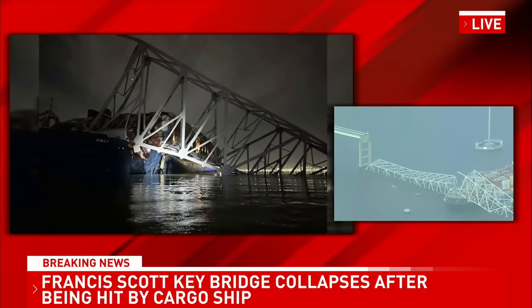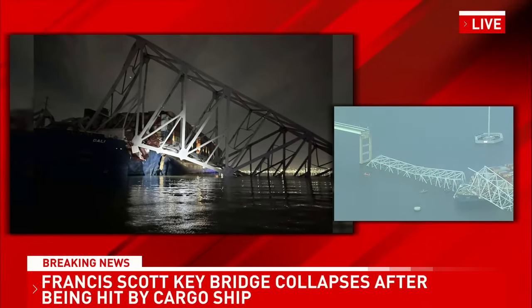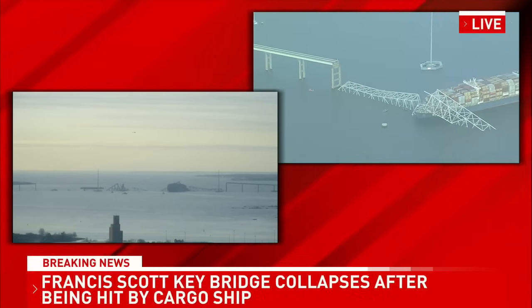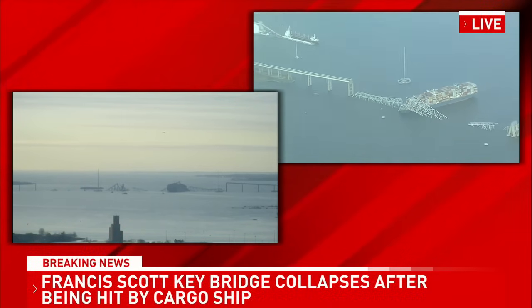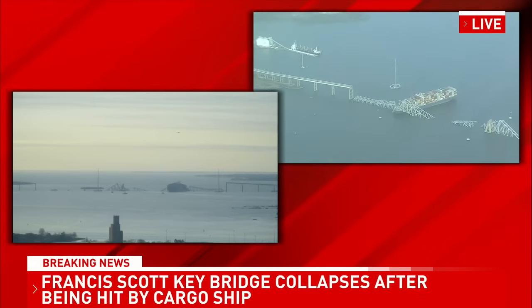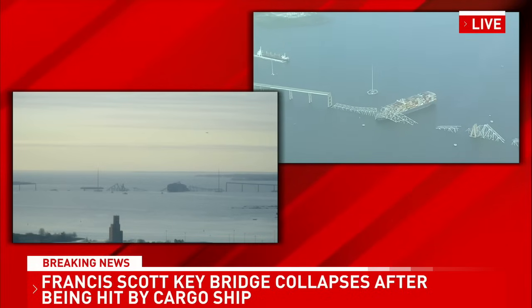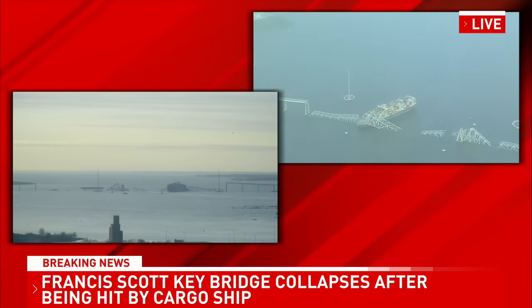Now, Fox 45 News has learned that the ship that struck the Key Bridge was a Singapore-based container ship called Dolly. It is nearly 1,000 feet long. It arrived in Baltimore 3 days ago. According to vesselfinder.com, they say that they left the port around 1 o'clock this morning, and then around 1:25, maritime traffic data shows the ship suddenly diverted from its course and then began to slow down.